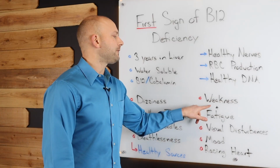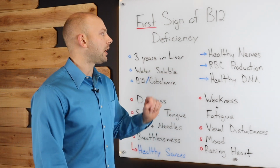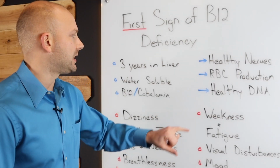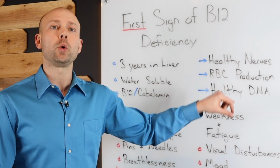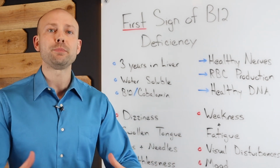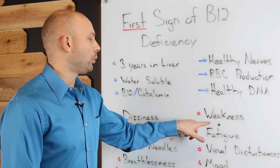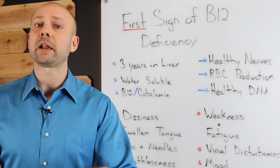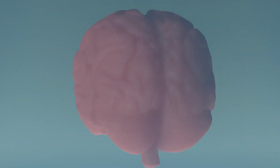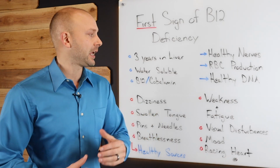Now, weakness and fatigue is a big one. Why would you get weakness and fatigue with a B12 deficiency? Simply because these red blood cells are going to carry oxygen. If you don't have enough B12, well, the red blood cells aren't oxygenating the body properly. And then you're going to feel weakness and fatigue. You'll also get a lot of brain fatigue as well. Why? Simply because your brain is a huge consumer of oxygen. If you don't have enough of it, the brain can't work properly.